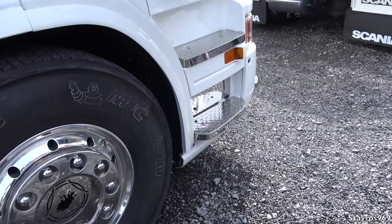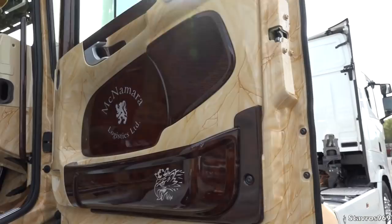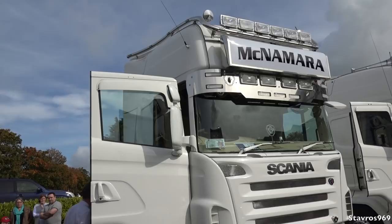Yeah, I really love that. Look at the steps and all, just like the one beside it. The finish. You like this truck, guys, do you? You like it? Yeah. And don't ask any questions about the 192 registration. Yeah, it's a 2007 model. But don't ask any questions about that registration. But that is the registration on it, okay?